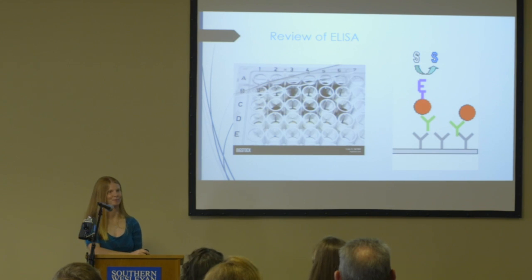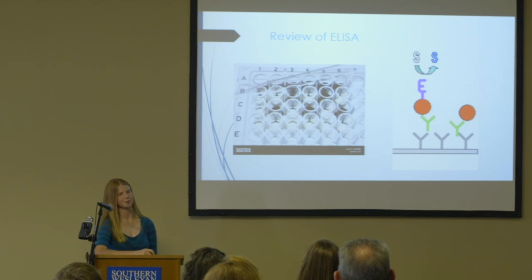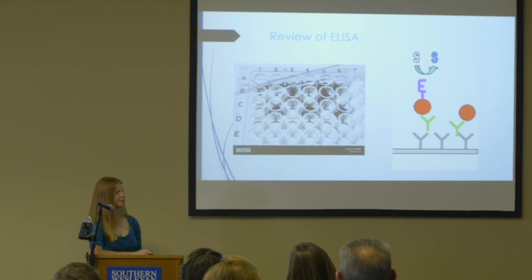This is a little bit of how ELISA works. It seems pretty confusing, but I promise it's really not that confusing. So you have a plate that has all these different individual wells, and one sample goes in each well. And at the bottom of each plate is a plate-bound antibody, which is that gray Y over there. And then stuck to that is a progesterone-specific antibody, which is the green Y. So then we put our sample in the well, and the progesterone, which is the red dot in this, will stick to the progesterone-specific antibody.